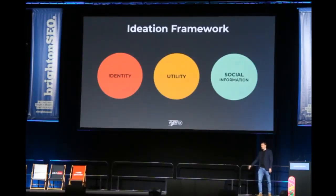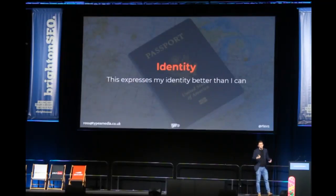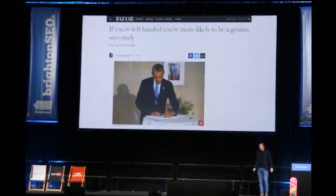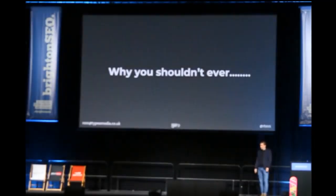So literally on a whiteboard, we're going to write identity, utility, social information. I'm going to tell you what all those things mean and what we're looking to draw out of that to make this content. Identity: it's a piece of content that expresses who I am better than I can express it. So a classic example would be it's hard out there for a lefty. An example of that in the news, like saying you're more likely to be a genius if you're left-handed. Great, because people who identify as being left-handed are going to be sharing this stuff, so it's much easier to pitch it in and get a link for it.